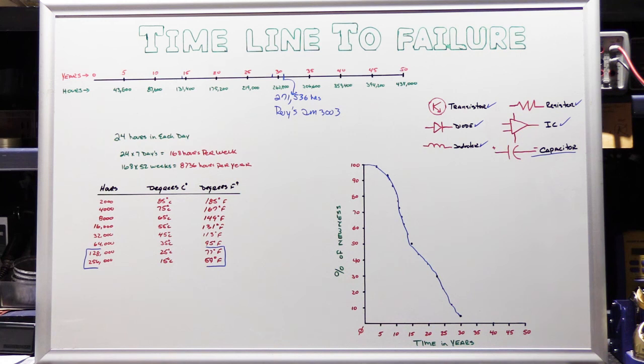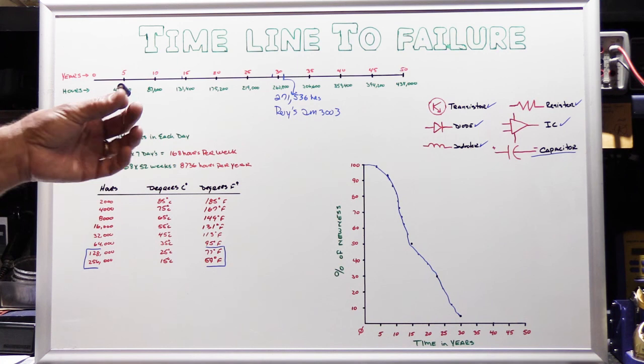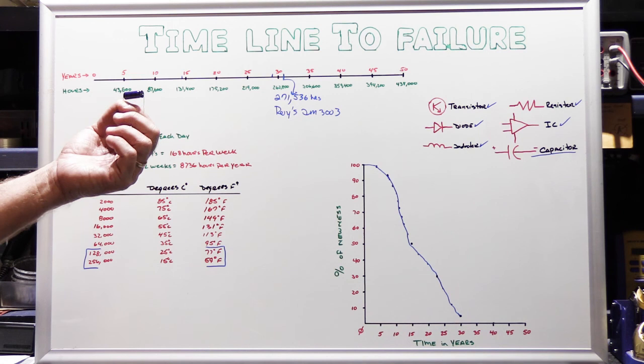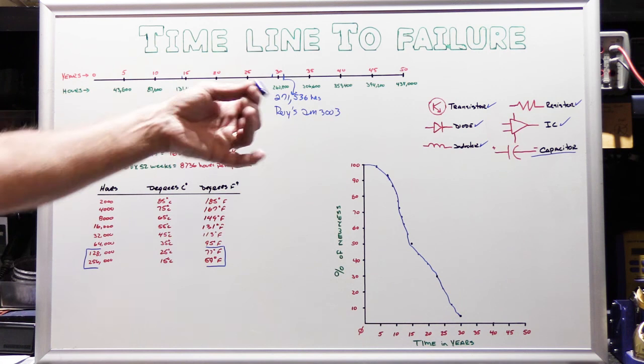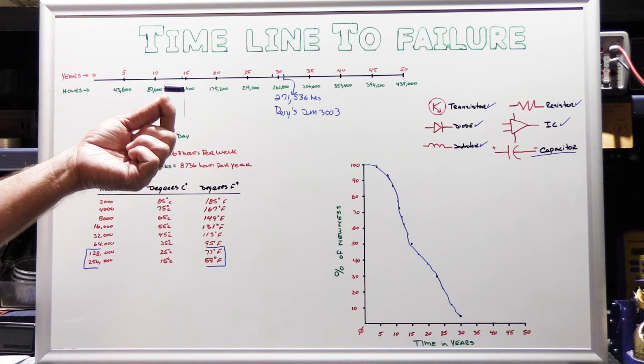And the other thing to remember is Roy doesn't have just one capacitor in his IM3003. Roy has about 30 capacitors in his IM3003. And each one of those is going to be failing to some degree. Some of them will fail faster than others. It's not like they all got together and had a vote and decided, hey, we should all last 31 years. Because of manufacturing tolerances and things like that, some will last longer than others. Some will fail more dramatically than others.